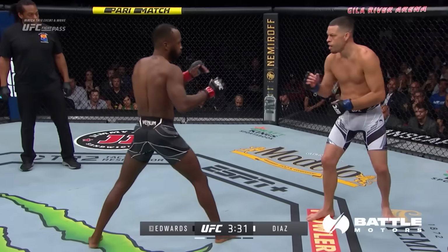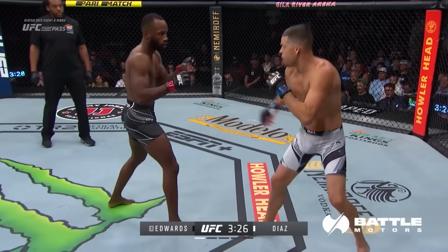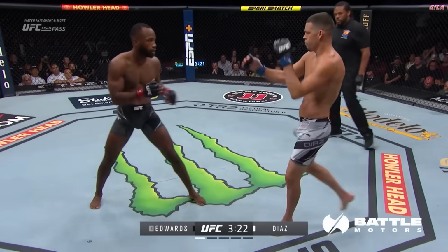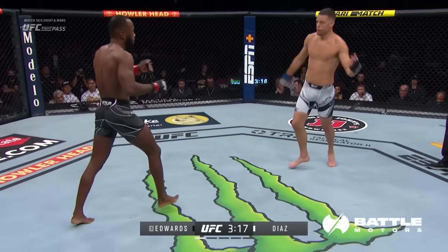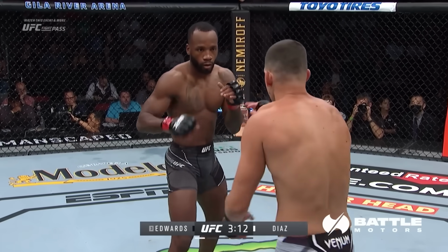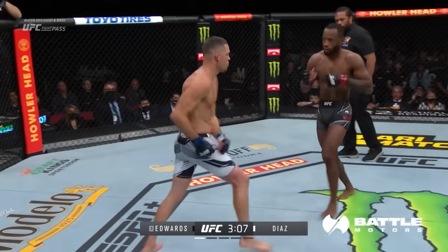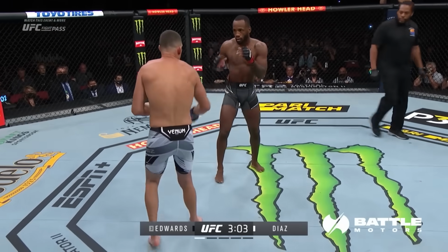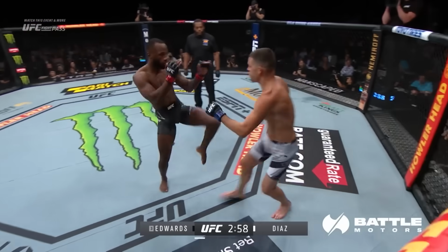Three lands now for Leon Edwards to that lead leg of Diaz. Yeah, you're already seeing the redness on that leg below the shorts. It's just the precision of Leon Edwards and the technique. Always in good position with his feet and footwork. Very difficult to hit cleanly. Two minutes have ripped off the round 1 clock.